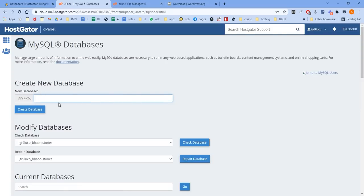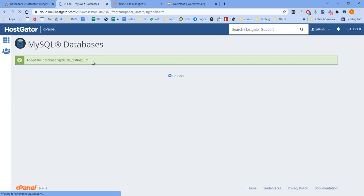New database. Yes, we want to create a new database, so let's name it testing buzz website. You can give any name you want and click create database. Good. We have created the database. It's a good idea to save these credentials in a safe place, because we are going to use these details very soon. Okay, we have created the database and added it in the MySQL databases.